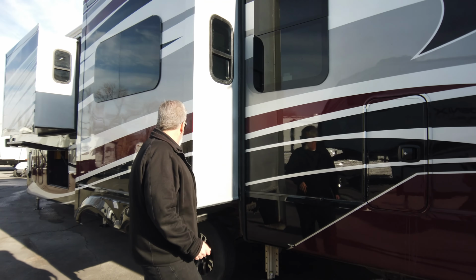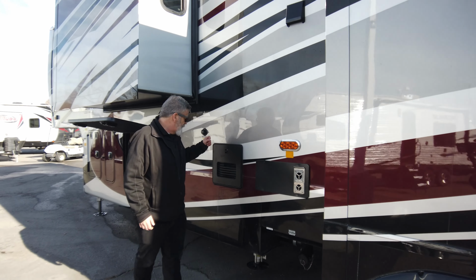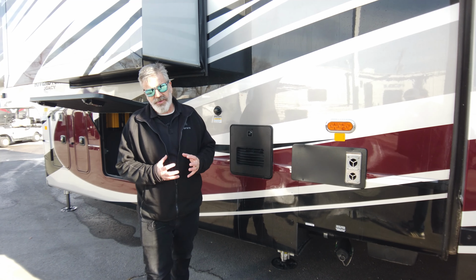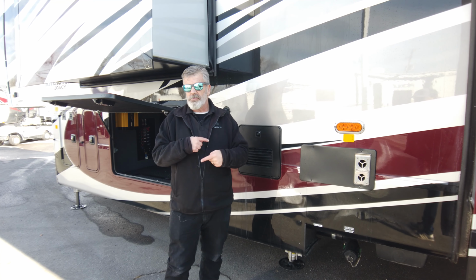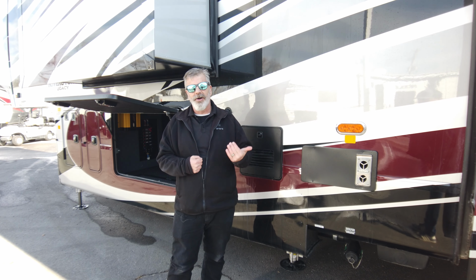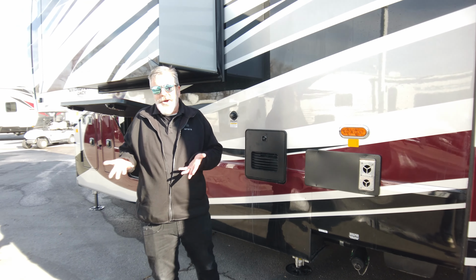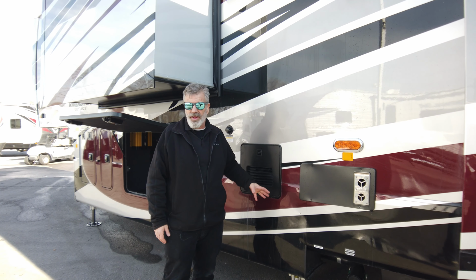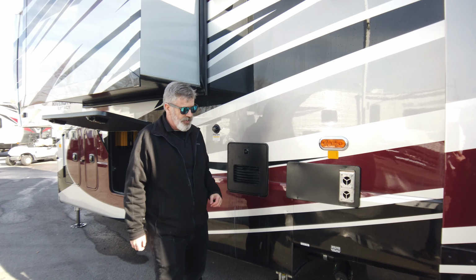So moving along here, this has got the AquaGo hot water heater. So the nice thing about that, there's no tank, it's a tankless hot water heater. So you should be able to just always have hot water whenever you want. They actually call it on demand. The reason they call it on demand is because it's on demand. So that is a super nice hot water heater, 6-point leveling system on this trailer as well, which is self-leveling.